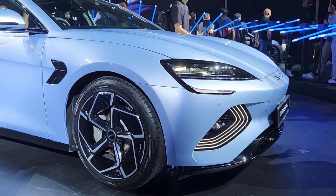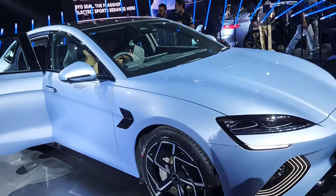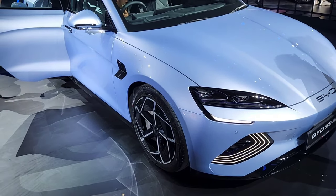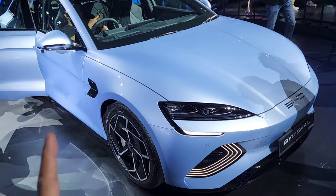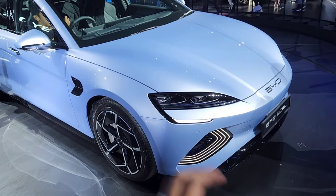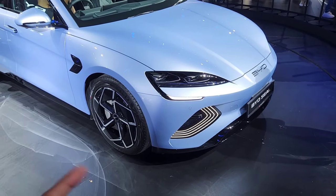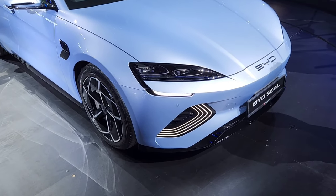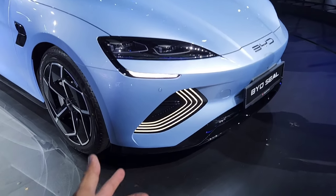And the Seal, unlike the Tesla Model 3, which aims to delete whatever they can delete from the car. If you look at the design or manufacturing philosophy, BYD's products are unlike Tesla in the most significant way: BYD gives you everything a premium car should have, whereas Tesla's idea is to remove as much unnecessary stuff as possible from the cars. They remove everything, because every single thing costs money, right?